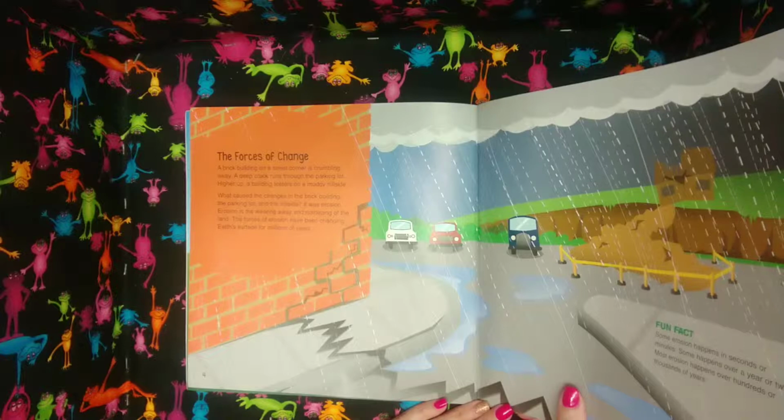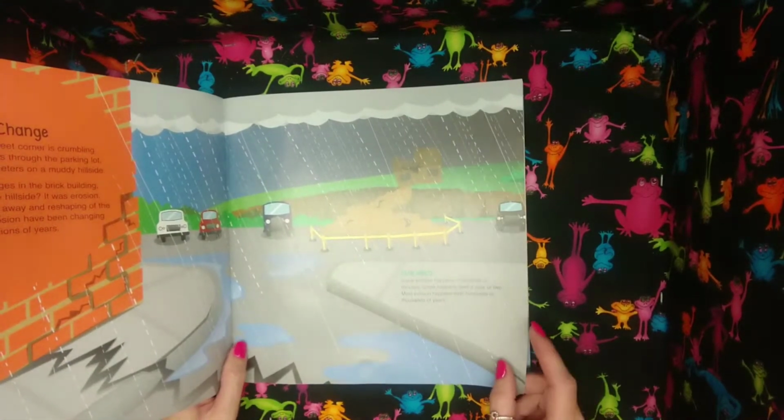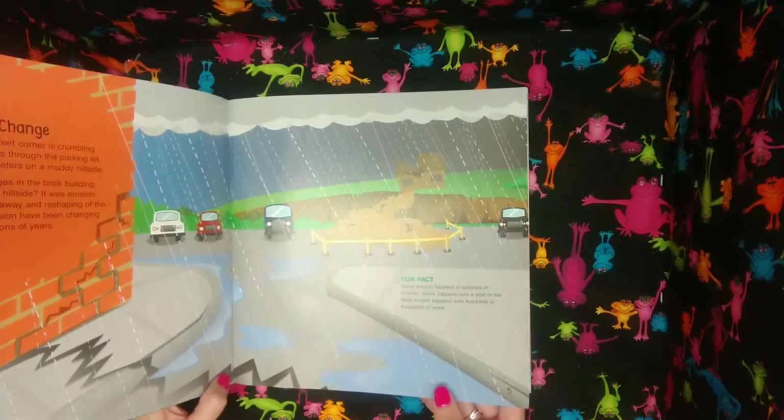It was erosion. Erosion is the wearing away and reshaping of the land. The forces of erosion have been changing Earth's surface for millions of years. Fun fact, some erosion happens in seconds or minutes. Some happens over a year or two. Most erosion happens over hundreds or thousands of years.